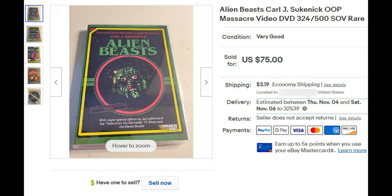It does have a cult following, but it's just not for my taste. I was contemplating keeping it just because there's only 500 of these released, but I didn't even want to keep it in my collection, to be honest with you. It's that bad, but, you know, to each their own. Anyway, I bought it for $30 and ended up turning around and selling it for $75. So I made a decent profit off of this.